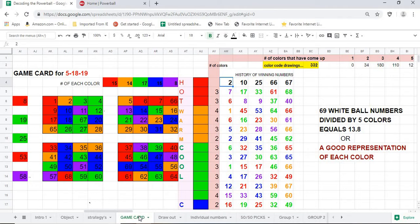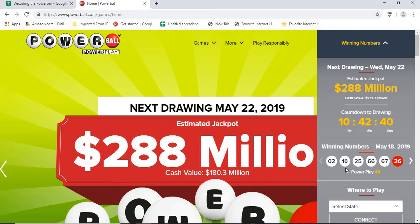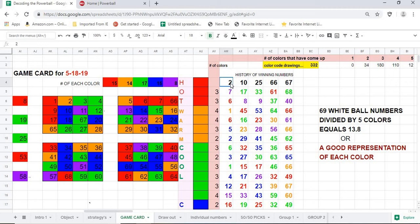Okay, so first things first, I'm going to go to the Powerball homepage, and the 5 white winning numbers that just came up were the 2, 10, 25, 66, and 67. Again, I really don't care about the red ball. So what I do is I take those 5 white winning numbers and put them at the top of this list, and now I'm going to find out what colors they were. You can see that the 2 was orange, the 10 was blue, the 25 was green, the 66 was red, and the 67 was green. So I'm going to color those in.